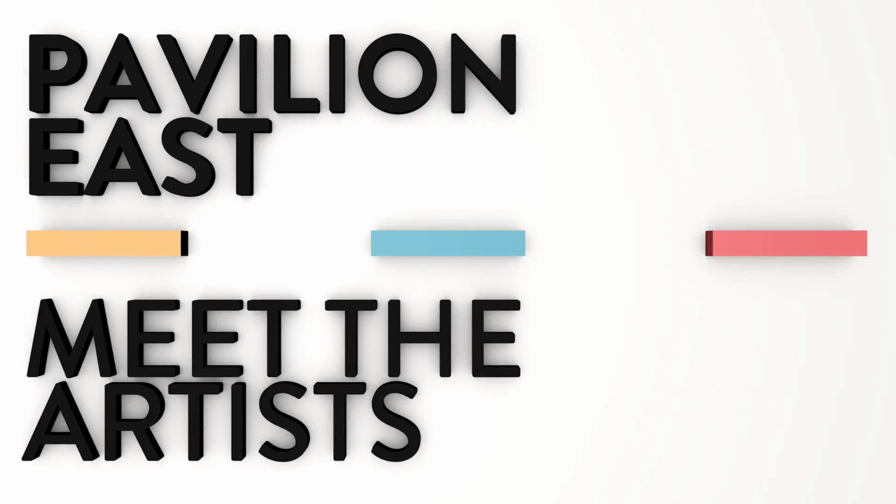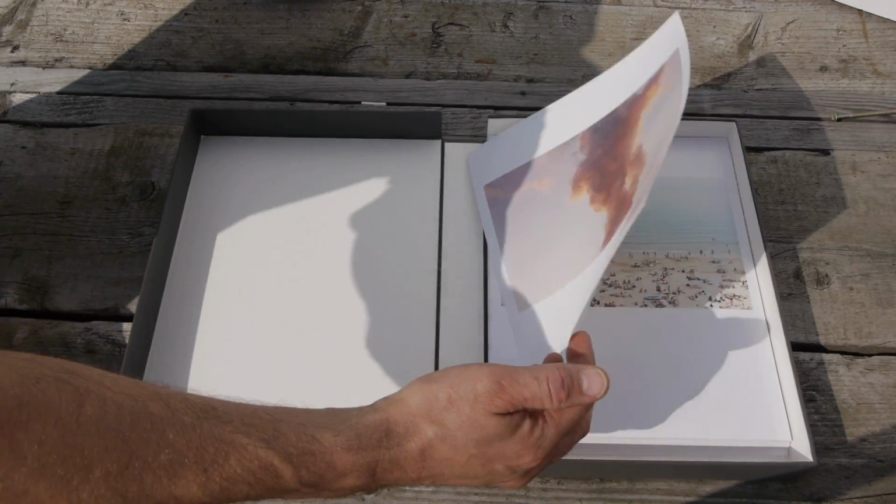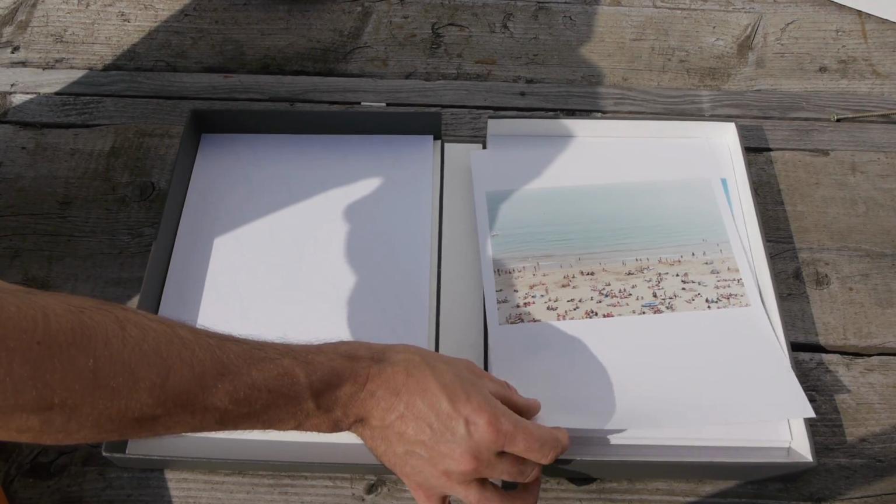So working with London Design Festival, Pavilion East is a platform for designers, makers and creatives. We host some of the most talented creatives in the world, and this is a public space whereby people get a chance to showcase some of the work that they do.